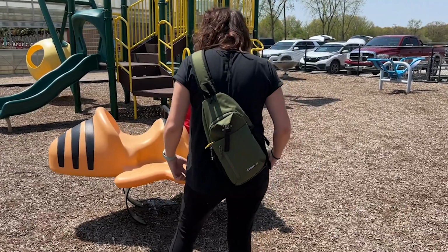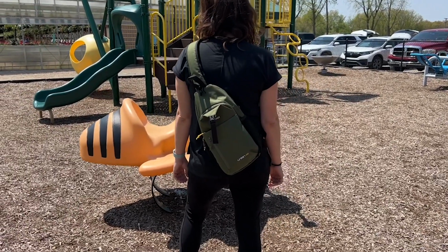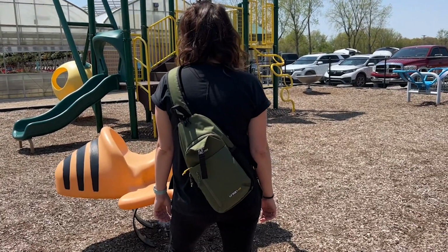I love that it's small, but I can fit everything we need whenever we take our day trips. This sling bag from SKYSPER is durable, compact, and everything that this mom on the go needed to have.